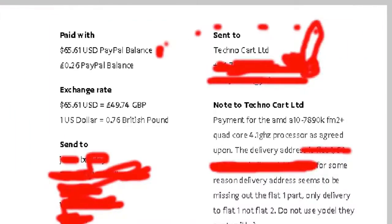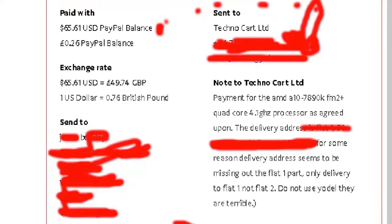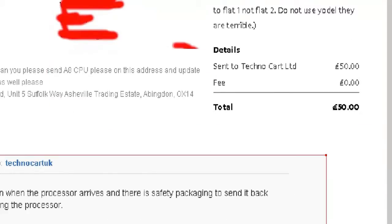Hopefully my processor will arrive soon. And the payment on PayPal to Technocart, that's their logo, clearly, dicking on the payment to the customers. Payment for the AMD A10 7890K FM2 Plus quad core 4.2 gigahertz processor as agreed upon. Delivery address. Hopefully you can't see it. Hopefully I've wiped it out enough. I can sort of see a bit. I don't want to look. Let's just get on with it.